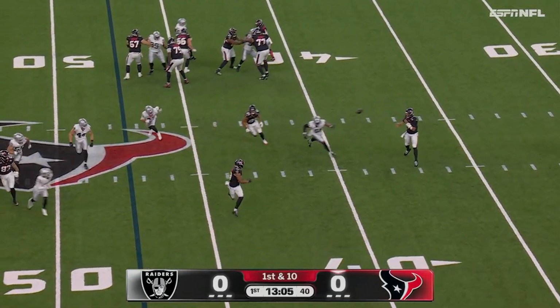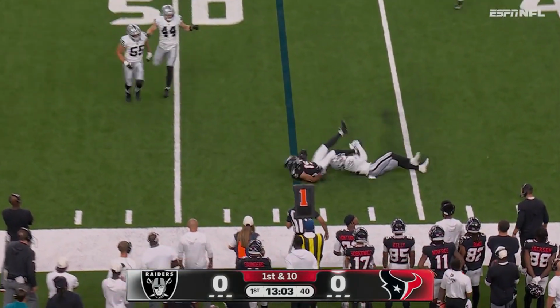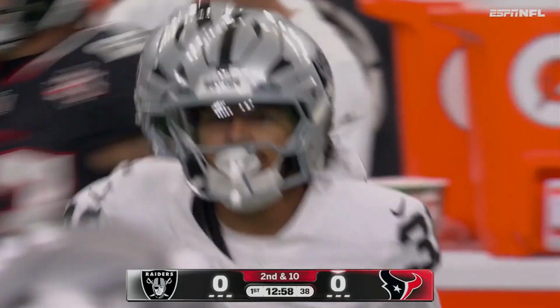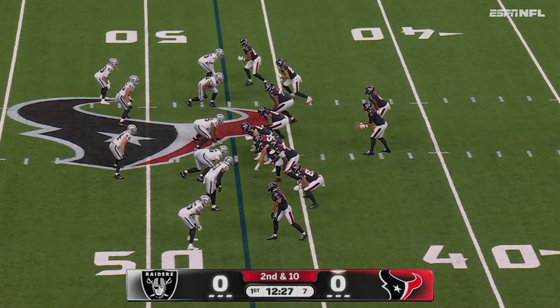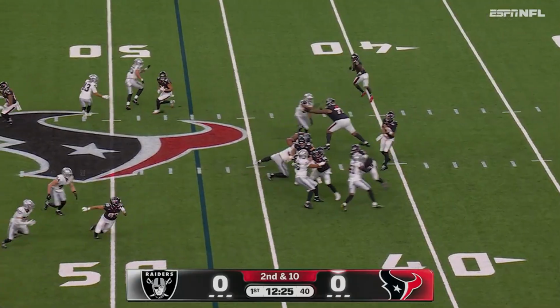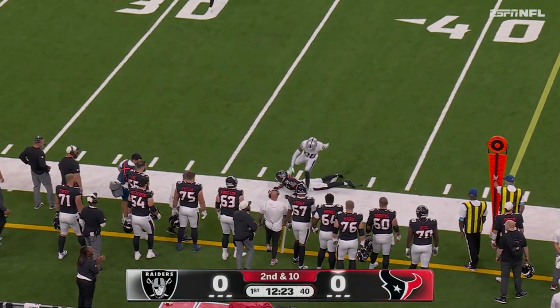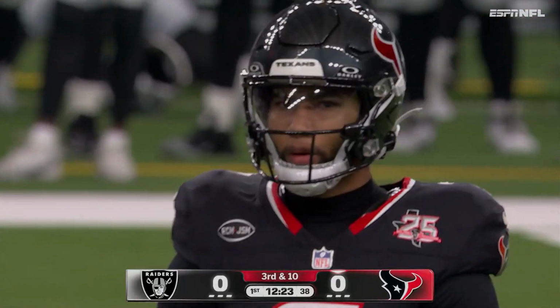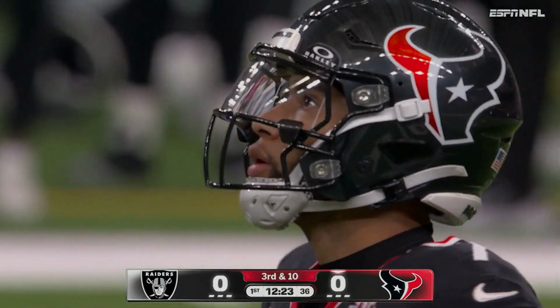They fake it to Marks, a little rollout to the left, and Hutchinson is brought down immediately after the catch by Trayton Stukes. On 2nd down, quick throw. Hutchinson spinning try, and it's incomplete to bring up 3rd and 10. Good coverage by Darian Porter.